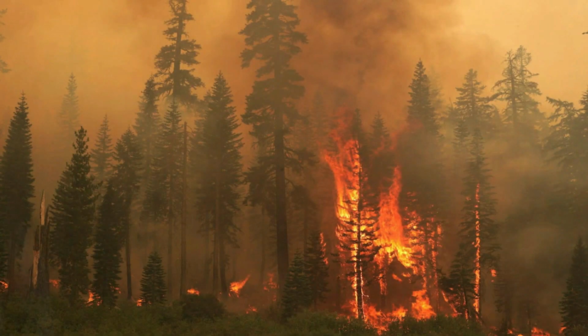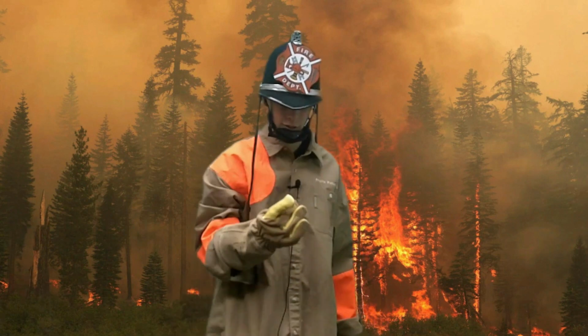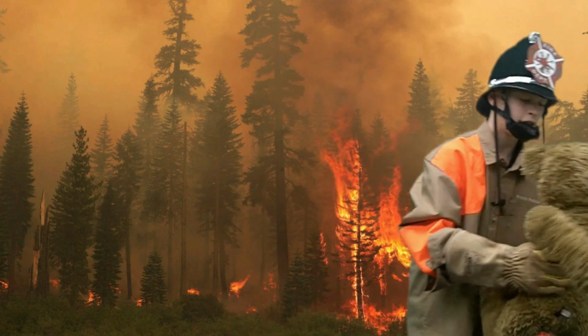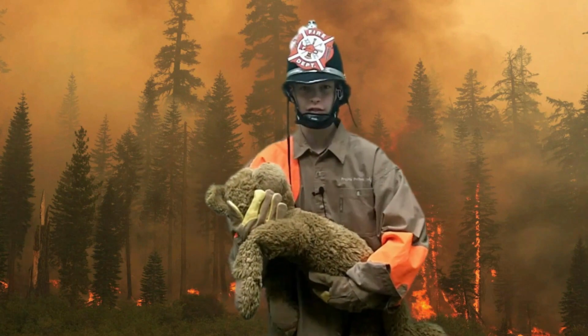I love this smoking litter. Dang it, I hate it when people come out here and litter in the woods and start forest fires. Ugh. Oh my goodness. There's a lost baby bear cub out here in the woods. I better take it off to the vet.